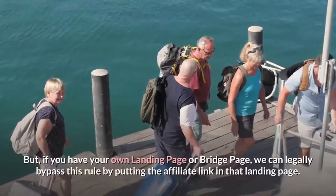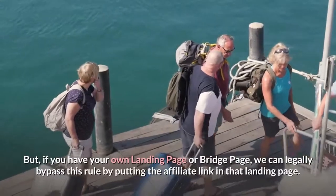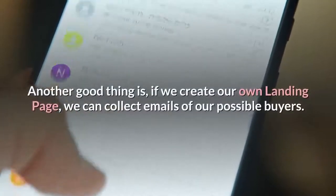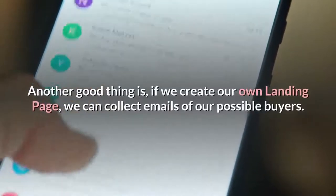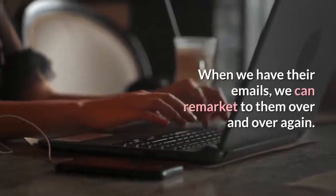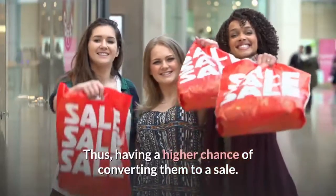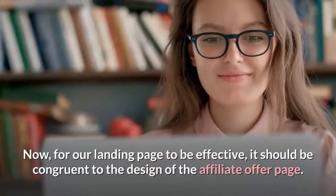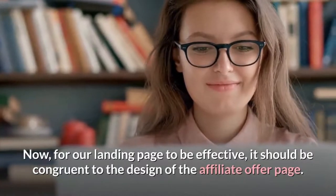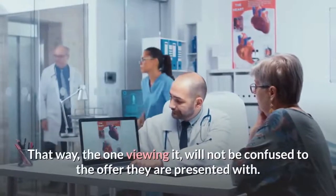But if you have your own landing page or bridge page, we can legally bypass this rule by putting the affiliate link in that landing page. Another good thing is, if we create our own landing page, we can collect emails of our possible buyers. When we have their emails, we can remarket to them over and over again, thus having a higher chance of converting them to a sale. Now, for our landing page to be effective, it should be congruent to the design of the affiliate offer page. That way, the one viewing it will not be confused to the offer they are presented with.